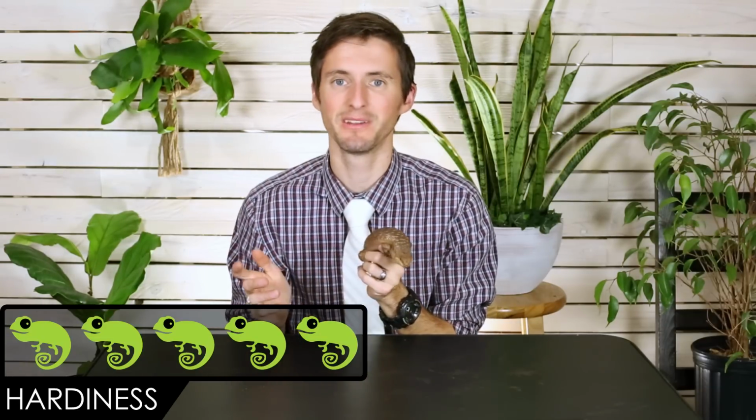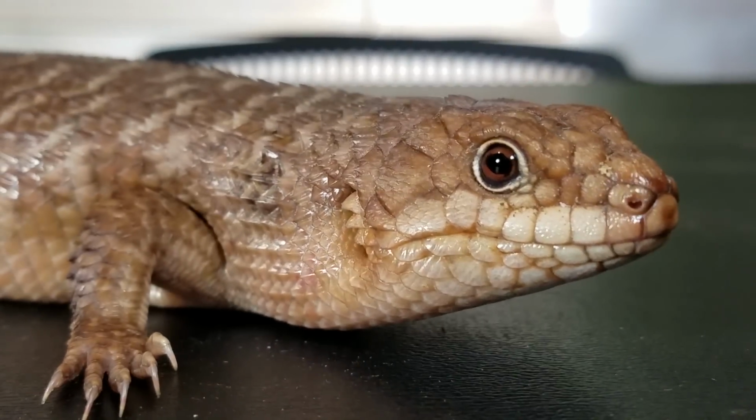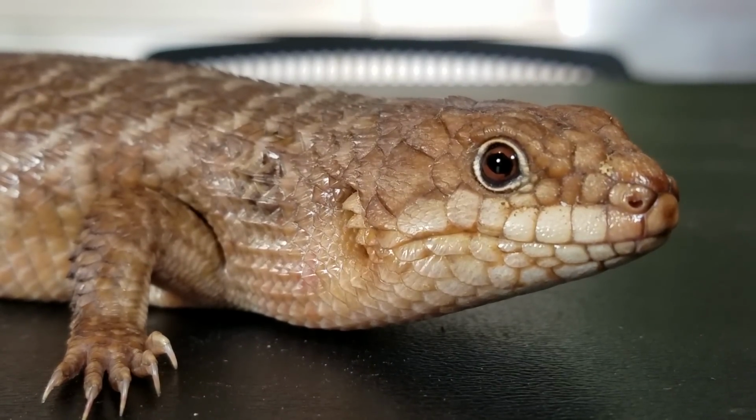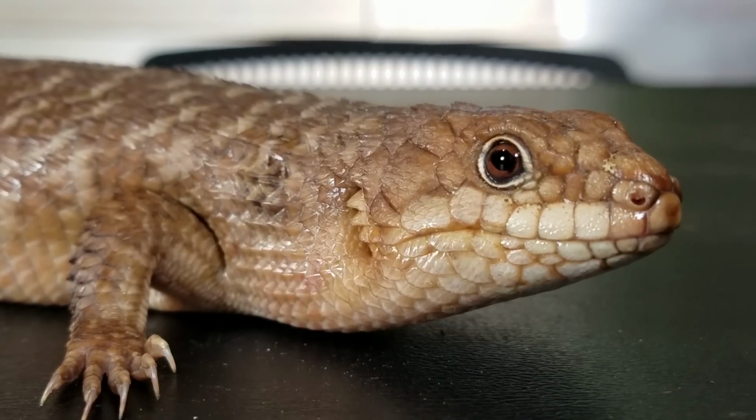When it comes to hardiness, we give these guys a score of 5 out of 5. Frankly, these are just as good as a lizard is going to get. You definitely need to give them some water so that they don't die of dehydration. Give them the proper basking spot. But if you set them up appropriately, these guys are going to just thrive for you. They're great.